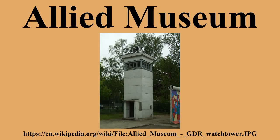Location: American sector. The museum is located in Clayallee, Dahlem, Steglitz-Zehlendorf, in the former American sector of post-war Berlin. It was previously the location of an American cinema, outpost, and a library. Entrance is free. Since the closure of Berlin-Tempelhof Airport in 2008, the Allied Museum has announced its interest in relocating to the old airport at some point.